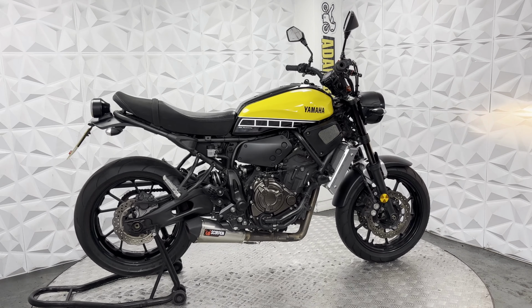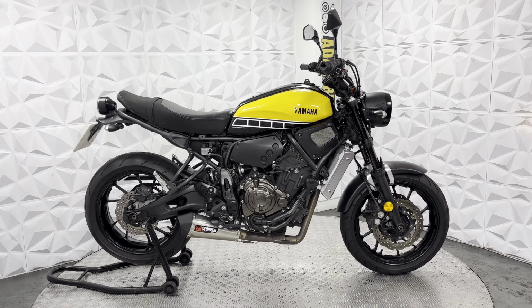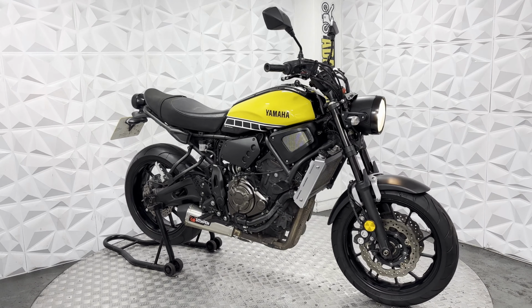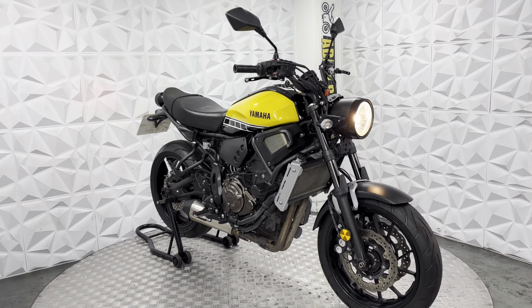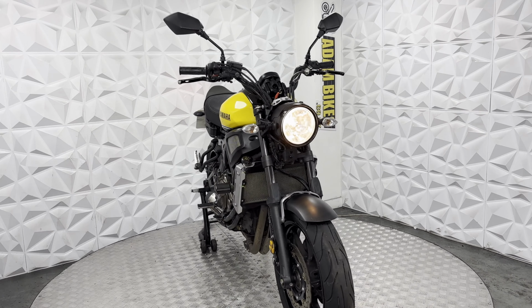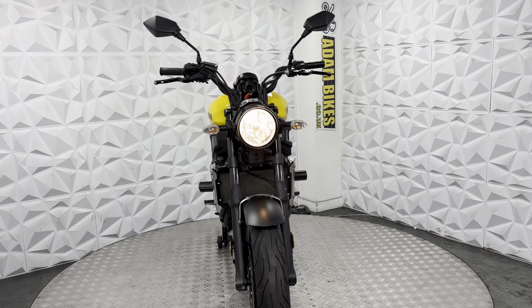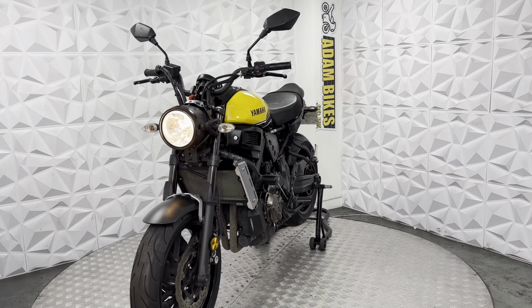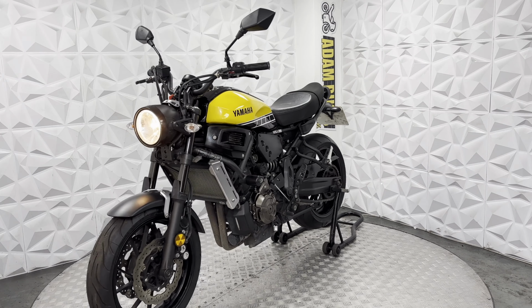Got a nice aftermarket red power sprocket exhaust. That sounds really nice. Full radiator guard in good condition. It's got standard grips. The bar ends have been removed. It does have aftermarket adjustable levers. Crash sliders on either side. It does have aftermarket mirrors.